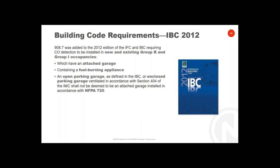In the 2012 IBC is when we start to see the requirement for CO detection in any new or existing Group R or Group I occupancies. It specifically states that under certain conditions, if there is an attached garage that contains a fuel burning appliance, then you will need to install CO detection in accordance with NFPA 720.